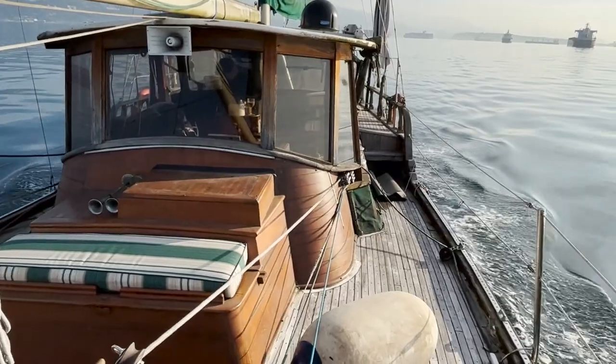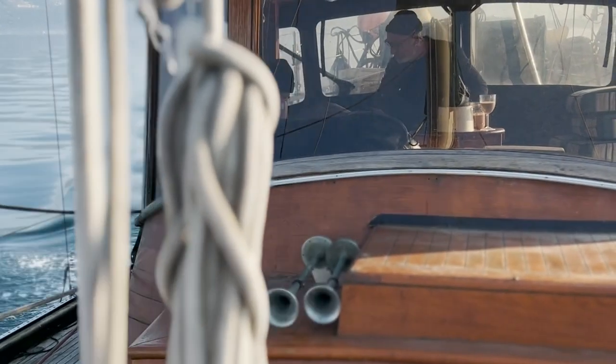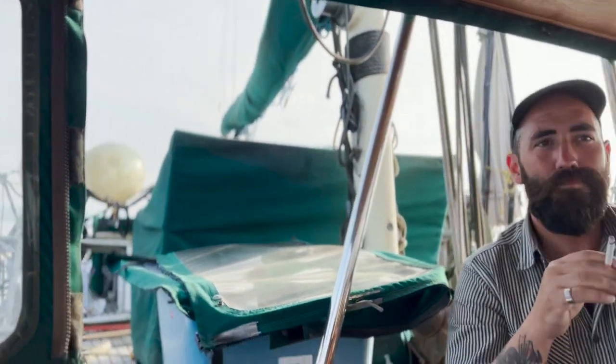So, we have the mainsail up. It went up beautifully. Everything is quite shipshape. I'm blown away. And every minute that goes by, she gets better. Yeah, covers are coming off. We cleaned up all the walking areas, so now we're not tripping over everything.